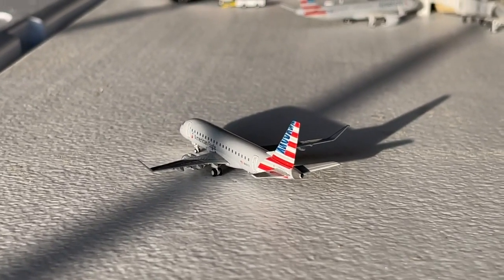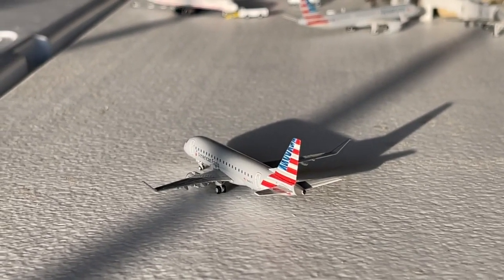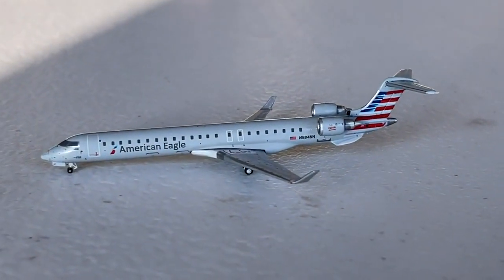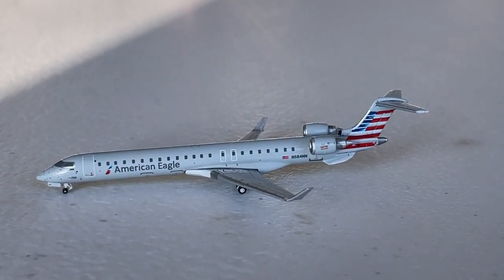American Eagle's Embraer ERJ-175 is currently making a non-stop service today in from, let me get some more RJ routes here. Apologies. This guy's coming in from Columbia, South Carolina, and this guy's continuing today over to Greenville-Spartanburg. And then the CRJ-900 is currently making a non-stop service today out to Santa Barbara, and we'll be having a continuing service today out to El Paso.